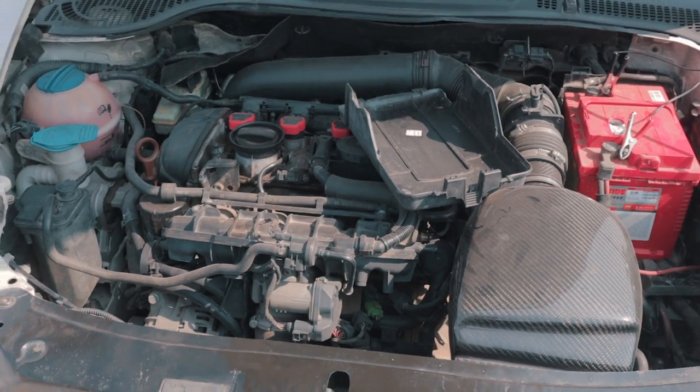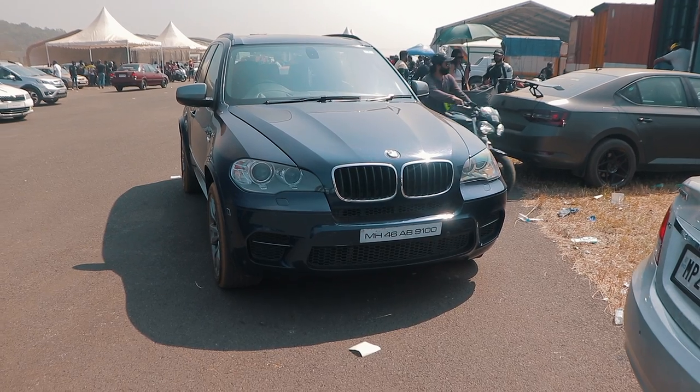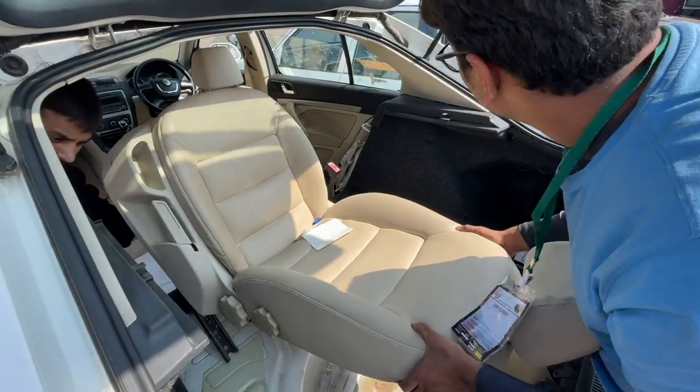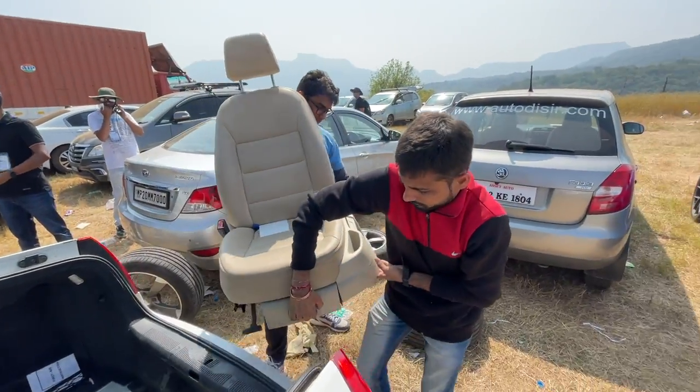Now, the organizers had announced that all petrol categories, including diesel categories, were to be running today itself. We were prepared for the petrol ones, but the diesel category announcement caught us a bit off guard, since the diesel cars were supposed to run on Sunday. So all of our diesel cars needed to be gutted from the inside.